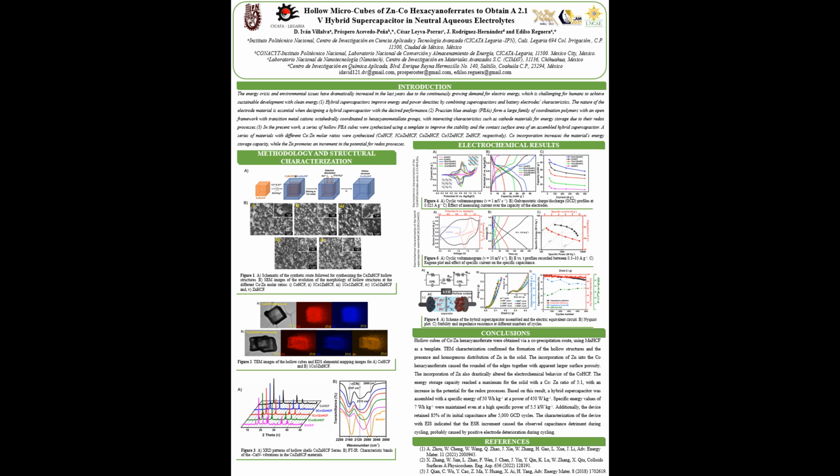Similarly, X-ray diffraction and infrared studies were performed, which are shown in Figure 3a and 3b, respectively. Firstly, the X-ray diffraction patterns show a cubic phase in the materials that contain the mixture of metals, cobalt, zinc, or only cobalt. In infrared, the characteristic signals of the CN bond are observed with different shifts corresponding to the oxidation state of the materials. It is also observed that there is no residue of the template in the material.